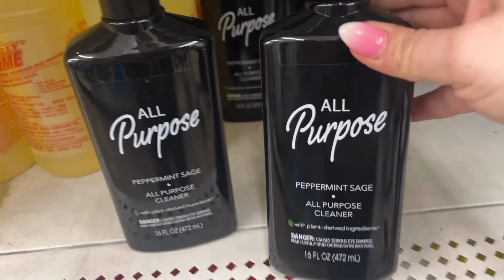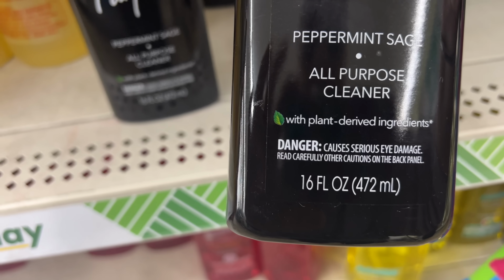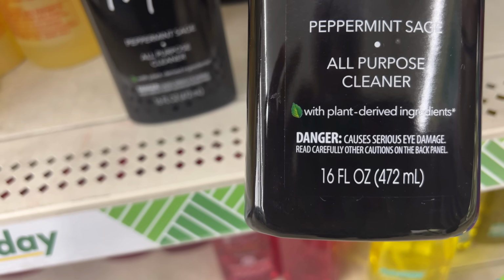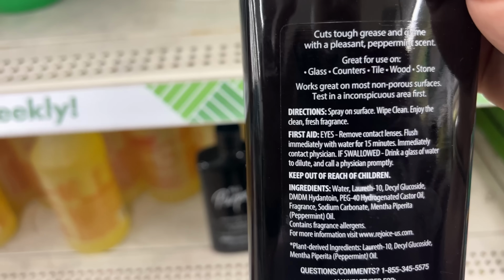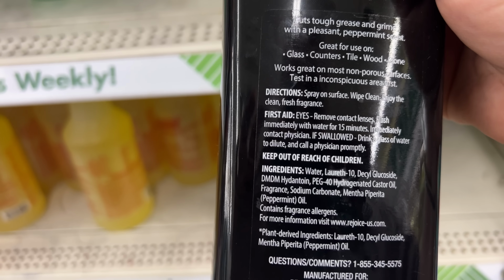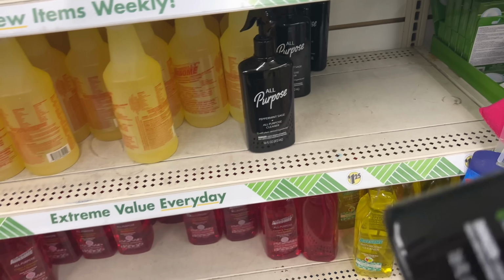I am super excited to find the all-purpose Sage All-Purpose Cleaner with plant-derived ingredients. Causes serious eye danger. Read carefully other cautions on the back panel. Cuts tough grease and grime. First aid eyes. Well, I mean, any cleaner you want to keep out of your eyes. I'm going to get one because I'm going to check it out.